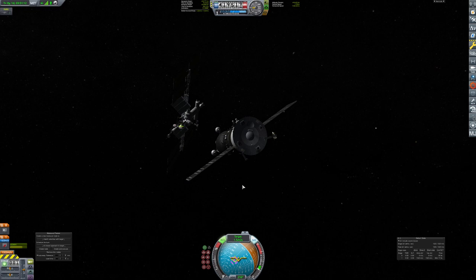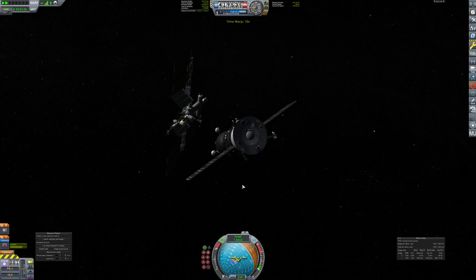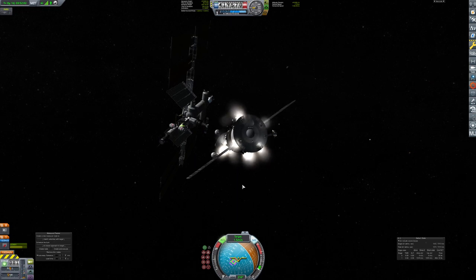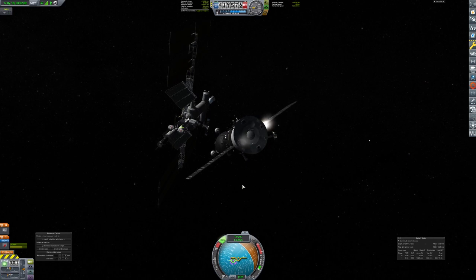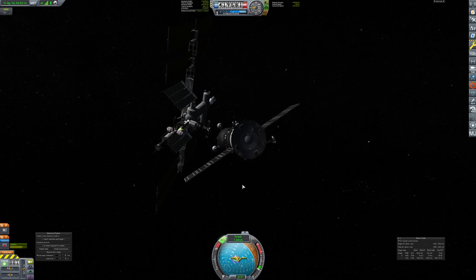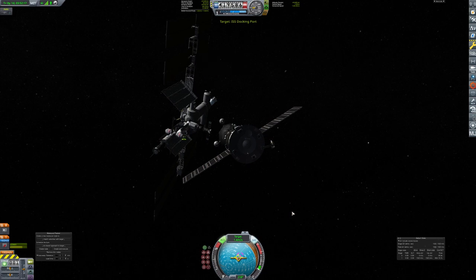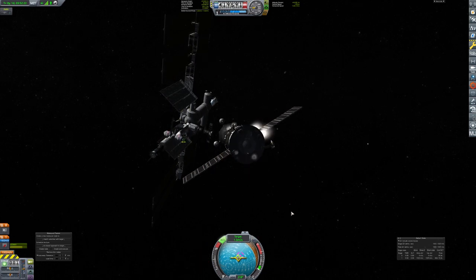Still at 1.5 meters per second. So let's get even closer, huh? All right, we can see it here, and we're going to want to decrease our velocity. Now I can set it as my target. Good. I'm going to go towards it still.